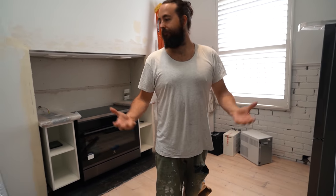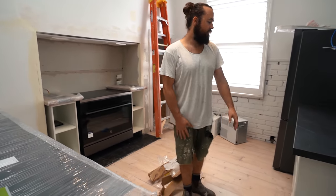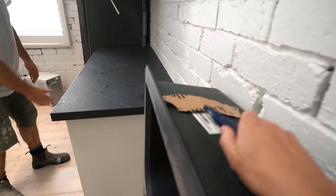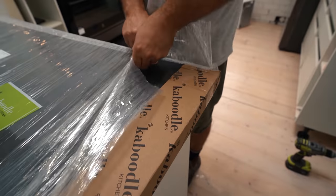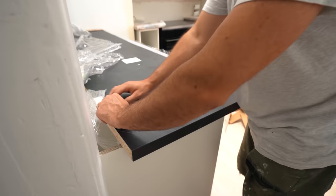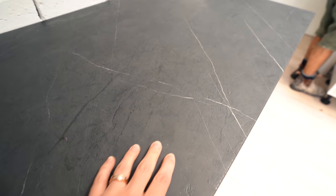This is starting to sort of look like a kitchen again. Yeah, I've already lost my knife. Oh, hang on. There. Whoa. Ooh, very nice.